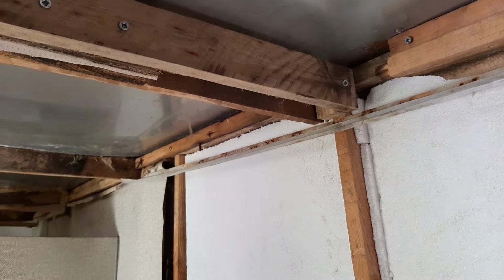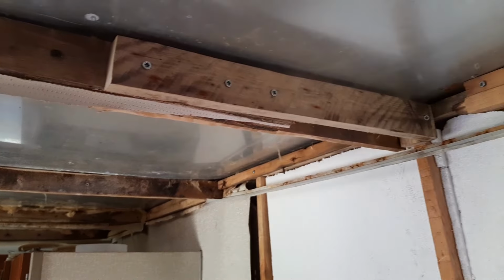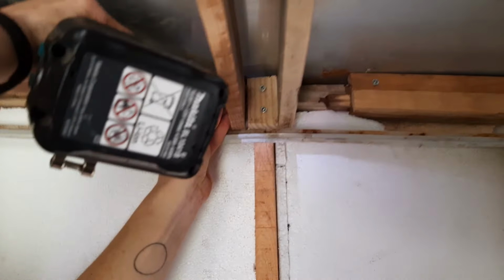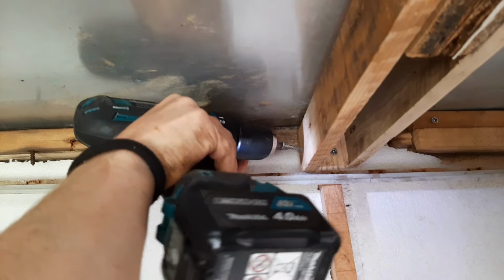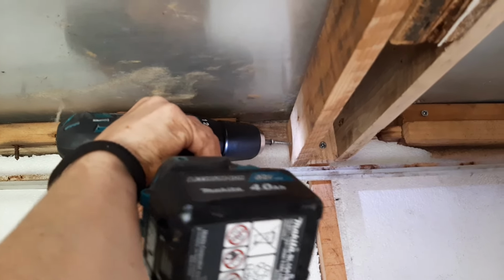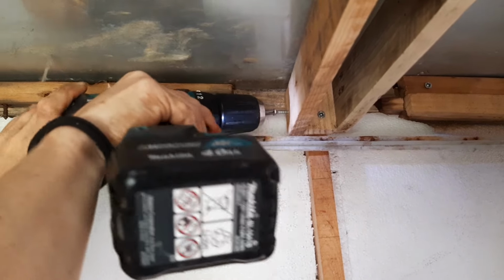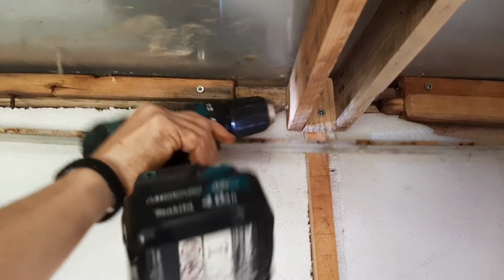What are you up to, Jazz? I am finally attaching the beam, the rotten beam. Reattaching it scrappily, but very successfully. Last screw is going in. I hope. Oh no, did I put it right next to where another screw was? Sounds like you did. No, I'm just not very strong.